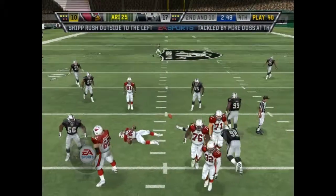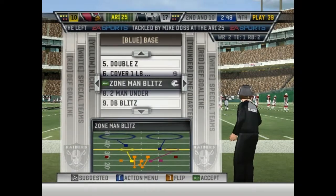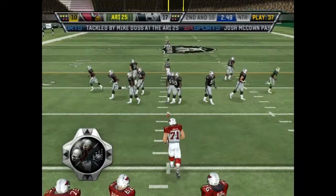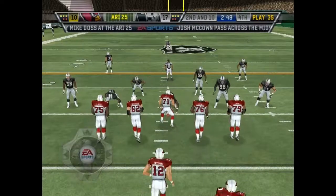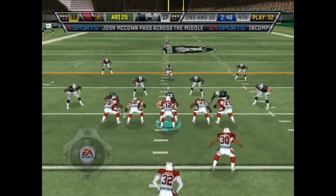McCown looks for his man. No, incomplete pass. Crumpler, the intended receiver, on the play. 2 minutes and 49 seconds remaining in the game. The Raiders are up by 7. The Cardinals are threatening.